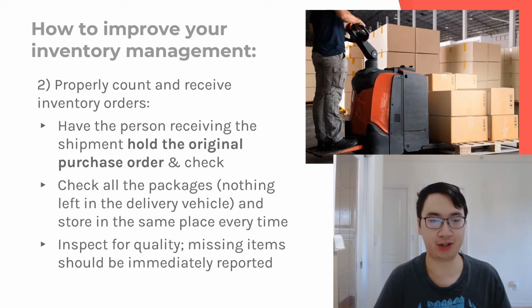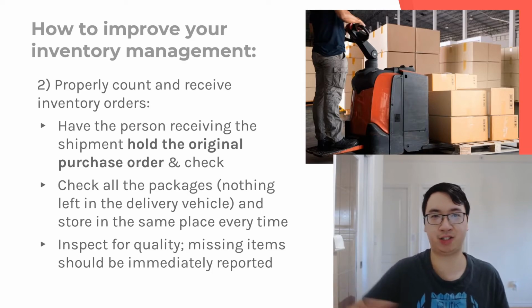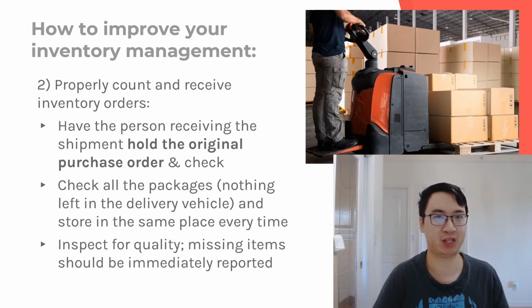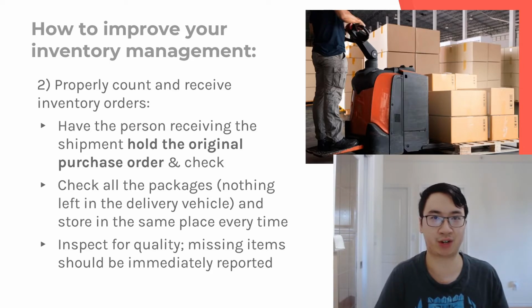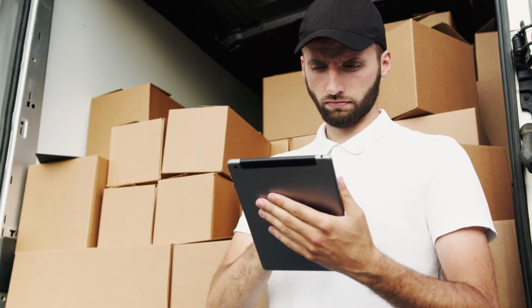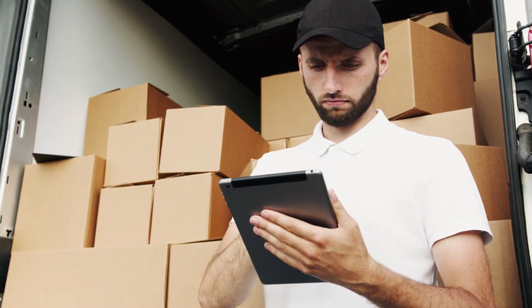The second thing that you can do to improve your inventory management is to properly count and receive your inventory orders. You may think this is pretty straightforward. It's easy, right? Just receive it from the delivery vehicle and put these items away. But you'd be surprised how much inventory is lost because it's not properly received, stored, or checked. Whoever is receiving a shipment should go over the items with your purchase order to make sure that everything is there.